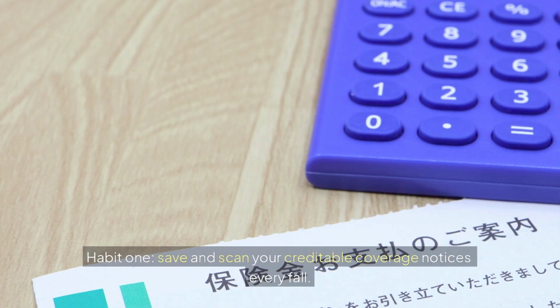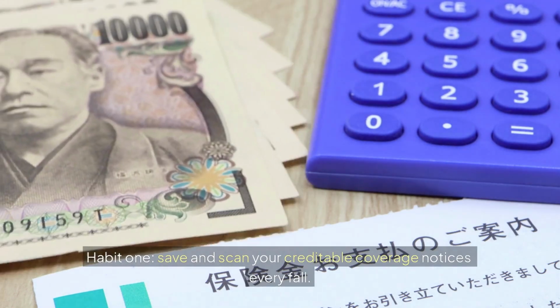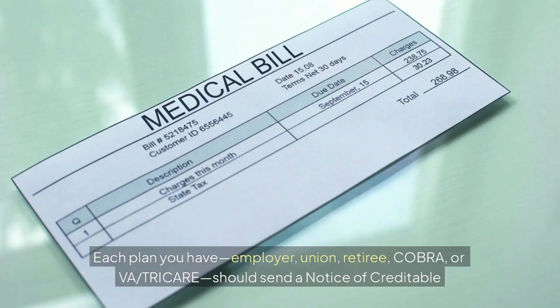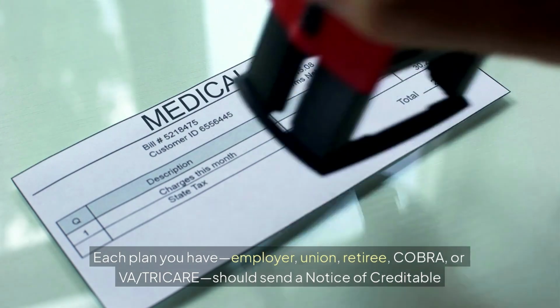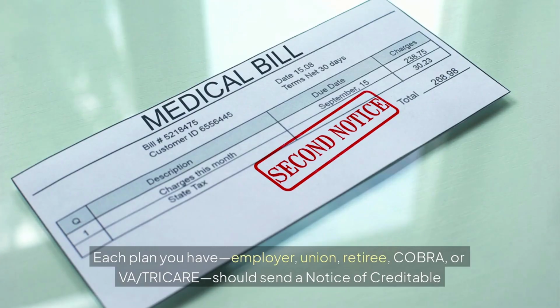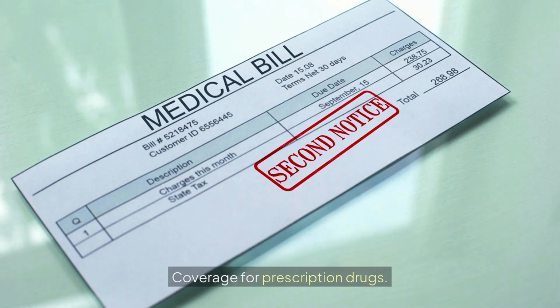Habit 1. Save and scan your creditable coverage notices every fall. Each plan you have, employer, union, retiree, COBRA, or VA/TRICARE, should send a notice of creditable coverage for prescription drugs.